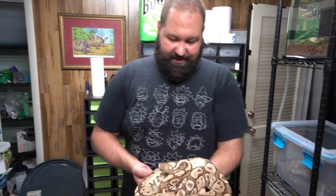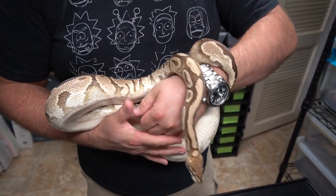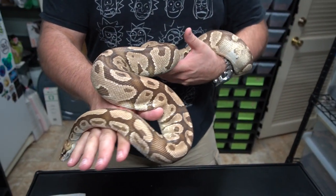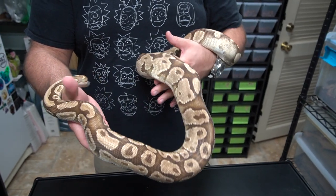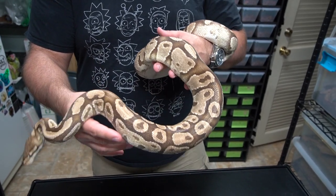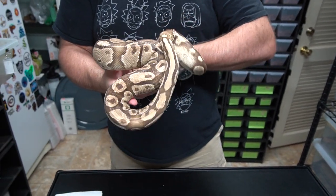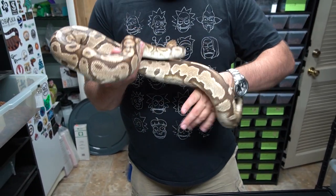So this is the female. She's an excellent looking fire. She's one of our holdbacks from one of our more original clutches of snakes that we've produced. She's got to be in the earliest production from us, from the first clutch of fireflies that we ever did. That was like year two of R&B Reptiles. So it's quite a while ago.